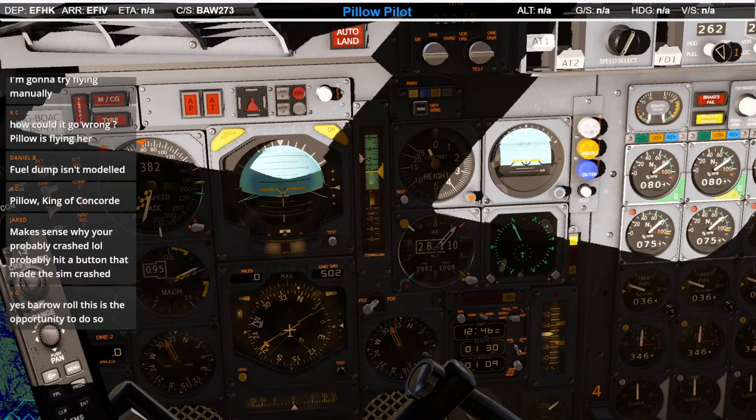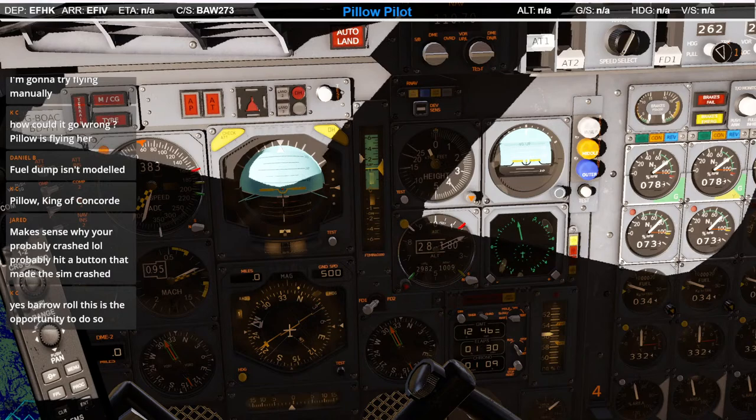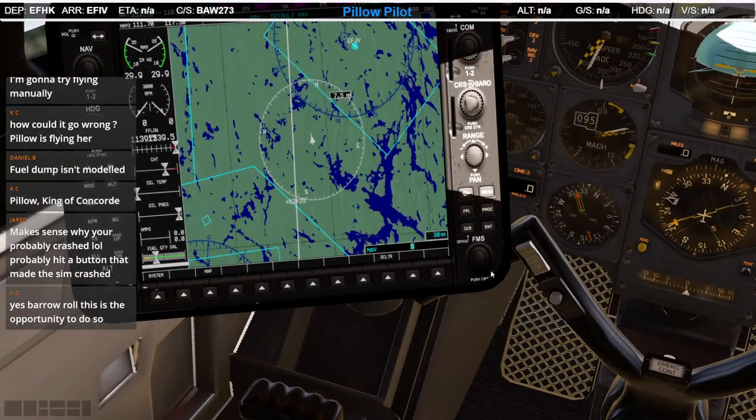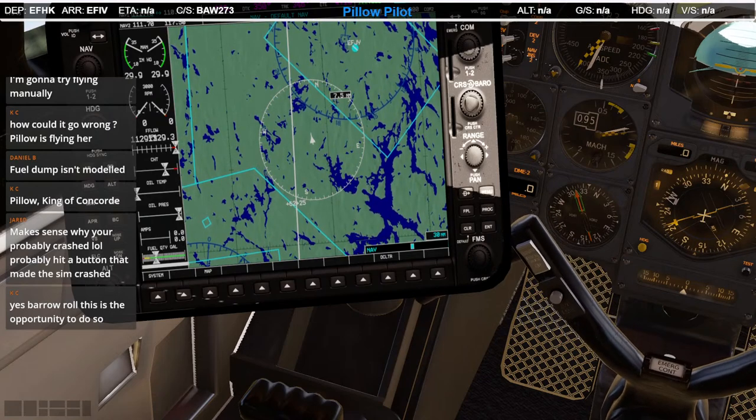Don't really understand the name. It's 2,600 meters long. Should we just land there? Be quite good fun. A diversion. EFJV. We'll do a barrel roll and then go there. Get some approach information for it.